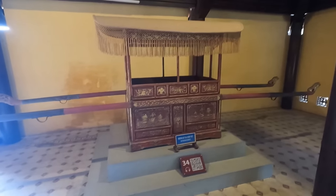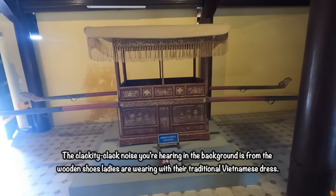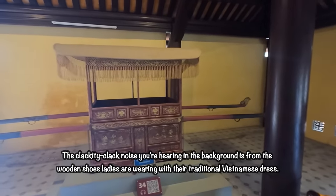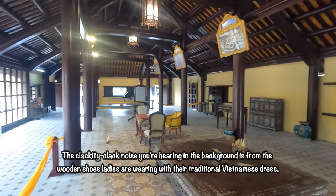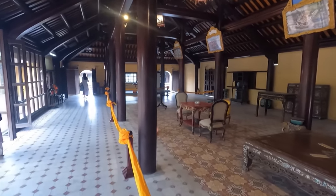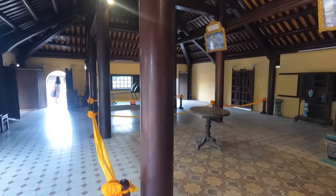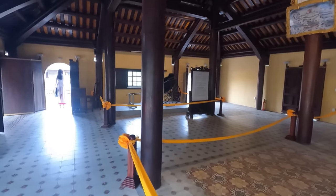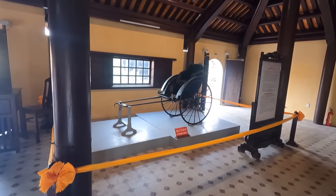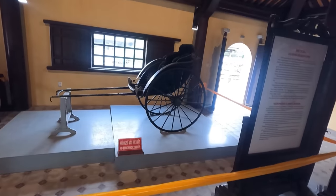This is called a palanquin, and it was for the transportation of only the royal family. Only the royal family could use this. Some sort of meeting room or residence for the royal family. Let's see what it says over here. Over here's one of these. Don, what are these things called? Rickshaw, right, rickshaw, looks like for the royals.